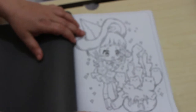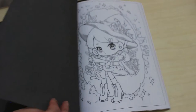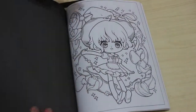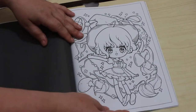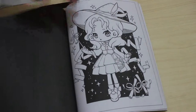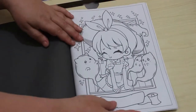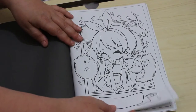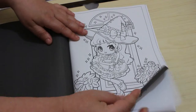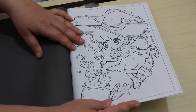Yeah, these are very nice. Just nice and simple drawings. Fun to colour. That's a cute one. Okay. Sweet, aren't they? Some of them are really sweet. I like them. Love potion.